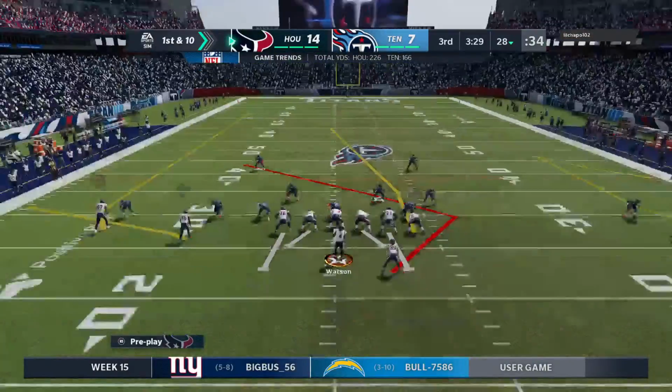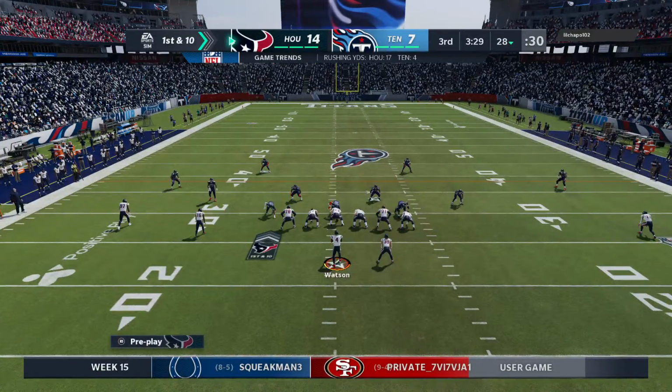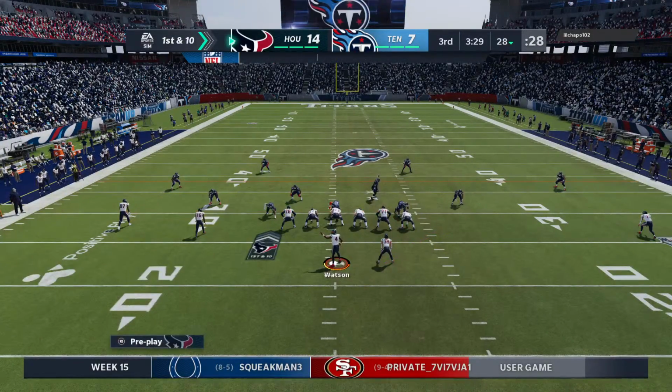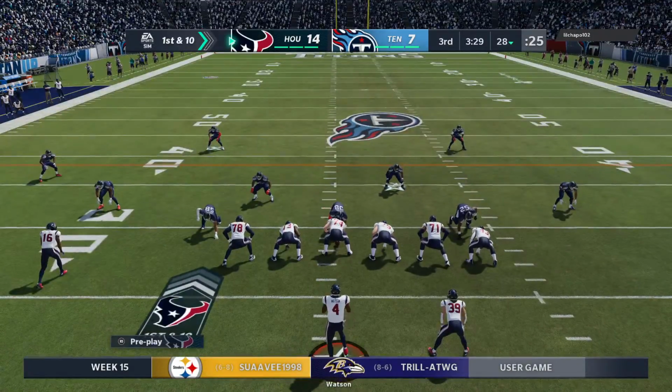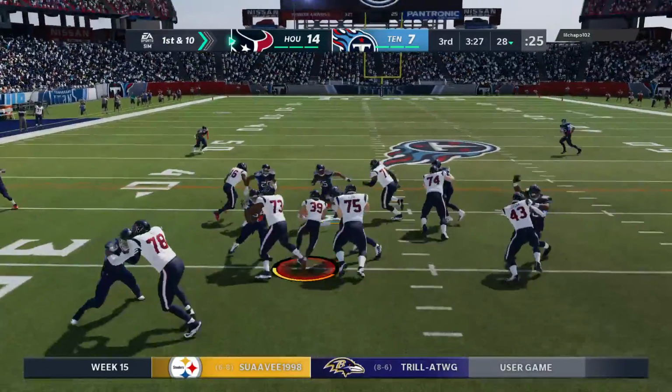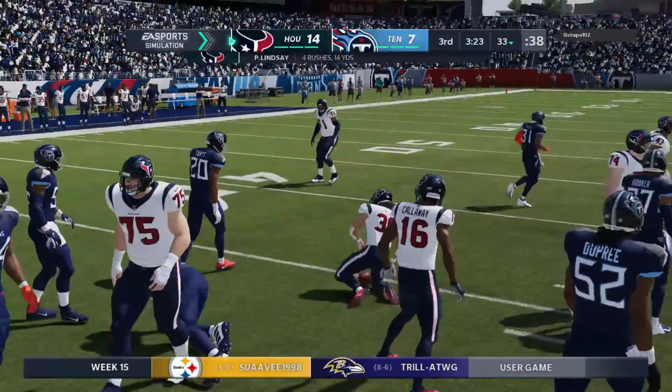The Texans offense ready to go here for their next drive. And their lead cut in half by that touchdown a moment ago. They are up 7 as they begin this drive, 1st and 10. They'll start on the ground with Lindsey. And this will go for 5 up to the 33.